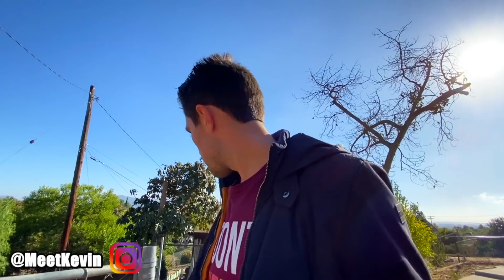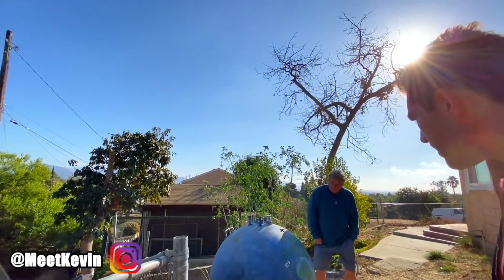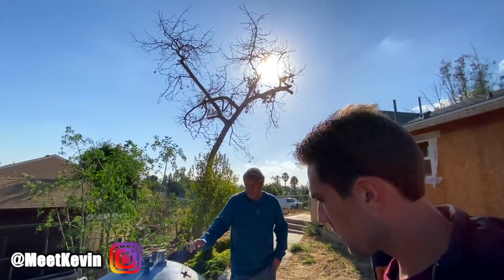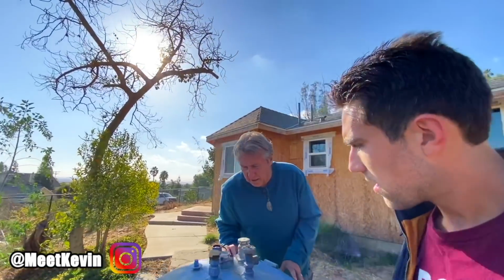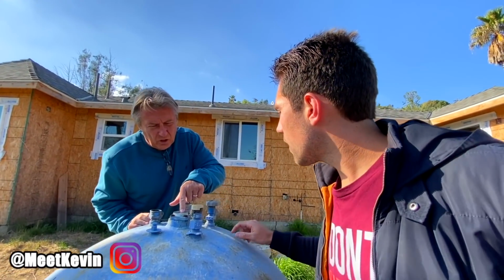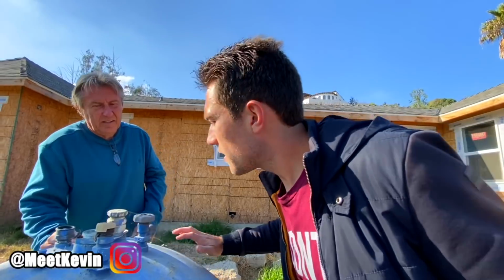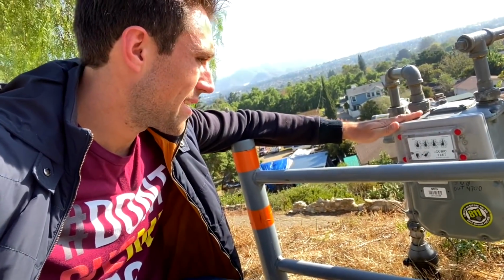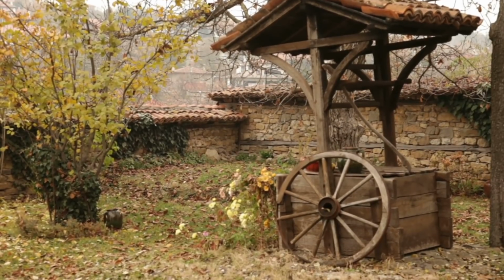Now, I didn't know if the property was on a propane tank, which I found out this is not a mine to destroy submarines. Instead, it is a propane tank. And I don't really want a house with a propane tank, but fortunately, I did find this gas utility hookup. I also thought there was a risk that this property would be on well water, and fortunately, I found this.